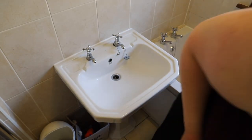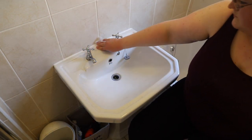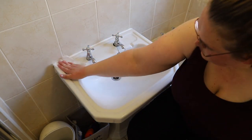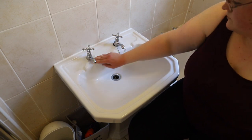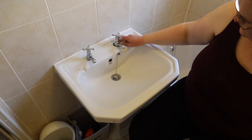Just that glass there has gone into the dishwasher. It's been in the bathroom for a while. And then the toothbrush there, that little pink one, is actually one I use for cleaning. I don't use it for cleaning my teeth. I use it for getting into all the little nooks and crannies in the bathroom, of which there are a lot, especially around the taps, in the drains, all that kind of thing.